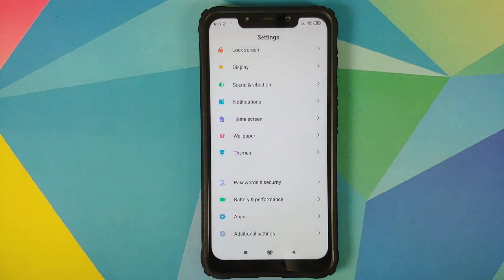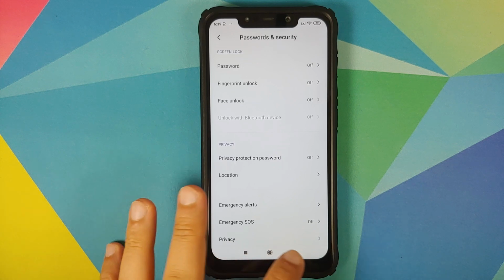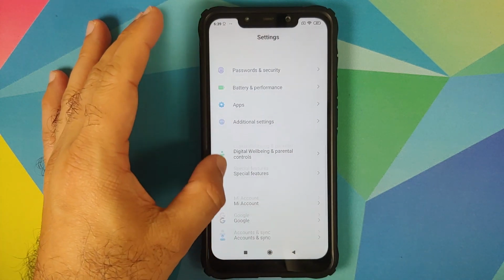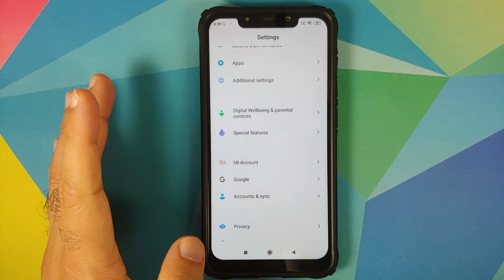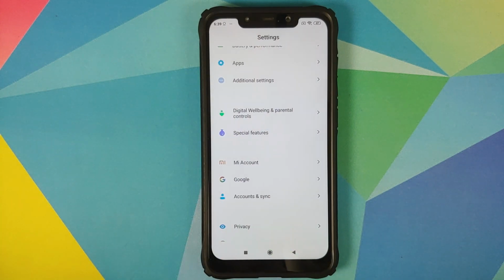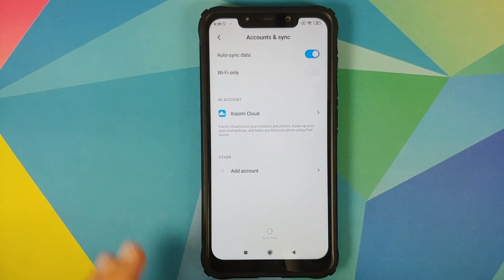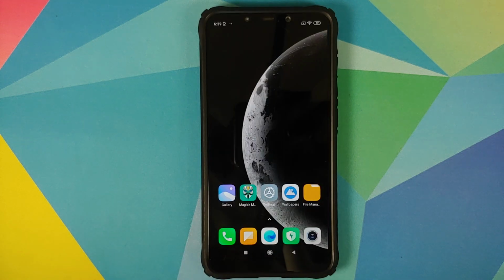Next thing we need to do, we'll go into settings, password and security, remove your password, fingerprint, and face unlock. Once that is done, you can go back, scroll down, go into Mi account and remove your Mi account. Now those of you who are on custom ROMs based on AOSP, you won't have the option of removing your Mi account. Then we'll go into accounts and sync and remove our Google account as well.